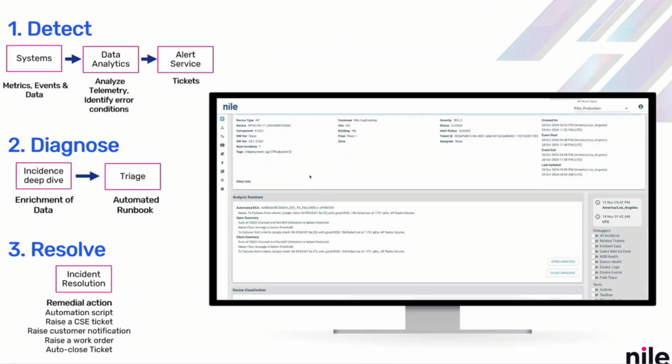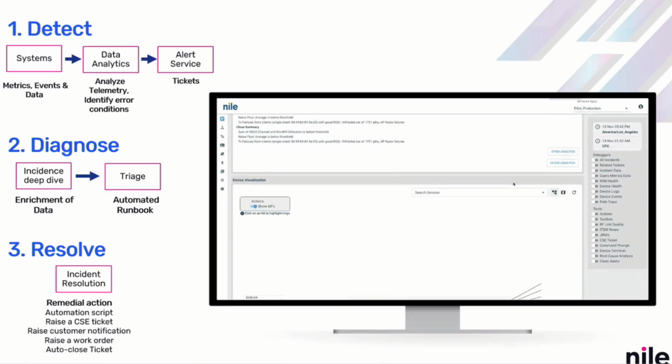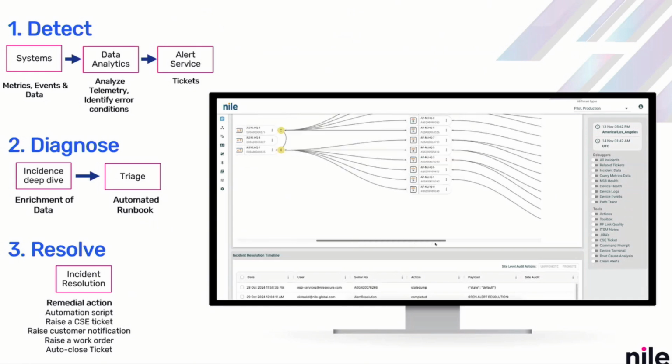What you're seeing internally as a production network engineering team, that's Nile's internal operator team, is a point ticket about an issue that has already been auto-detected. What you're looking at here is the automated runbook that was already run on the ticket. So when our operators are logging in, they're actually getting all of this information as and when the incident happened.